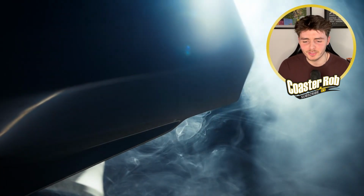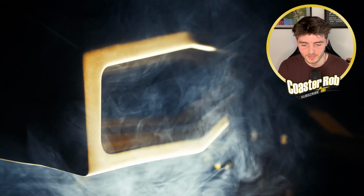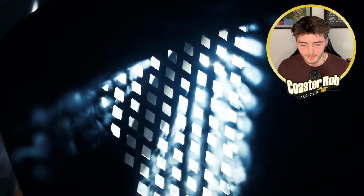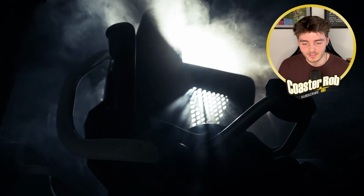Right, so it's very atmospheric, a lot of smoke, some close-ups of the shots of the ride itself. That looks like the front. Some nice close-up shots of the ride itself. The wheels, that's the front. The seats.